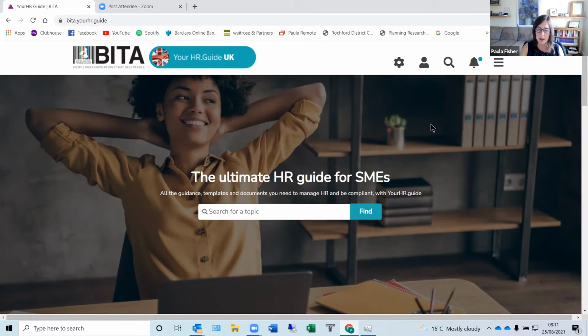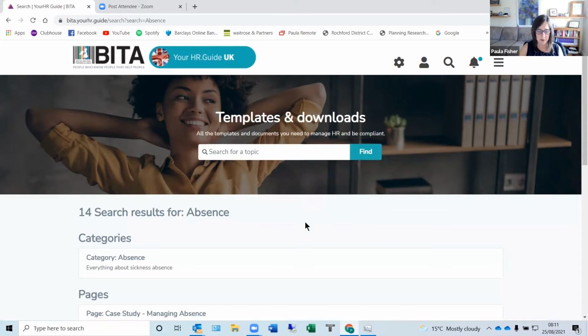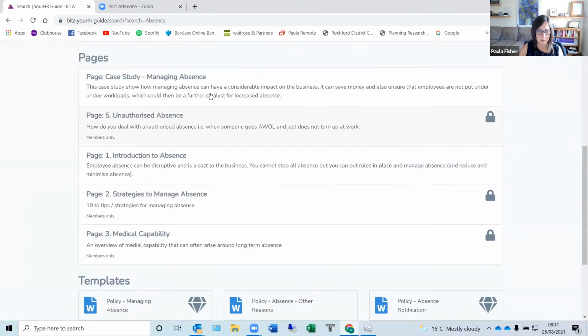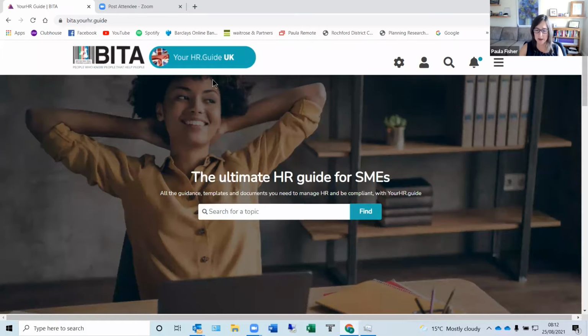So let me explain how your HR Guide works. The obvious thing is that there is a search, and if you're not sure what you want to look for, you literally just type in the search. So if you typed in, for example, absence, it will then give you a list of everything to do with absence, including these are templates and these are pages of information, and there is a category. But before we do that, let me show you how we've broken down HR.